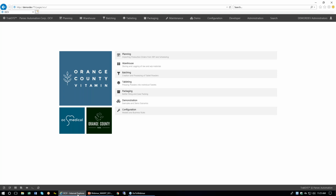We're looking at the Orange County Vitamin plant. It's a plant that does batching, tableting, and packaging of vitamins. And as you can see in the TrakSYS interface across the top, the operations of the plant are modeled out in the navigation. You can see familiar things like the batching area, the tableting area, the packaging area, some information about warehouse and planning, and then finally over here, we've got configuration, developer, and administration. These are all the functionalities of TrakSYS from the end user to the back end, all represented here.